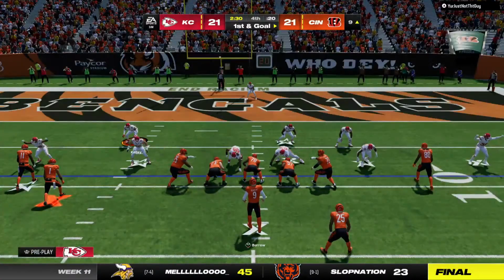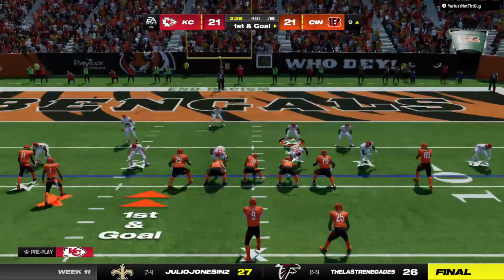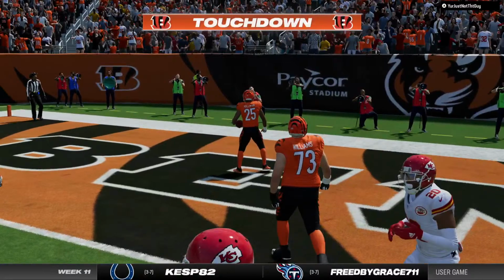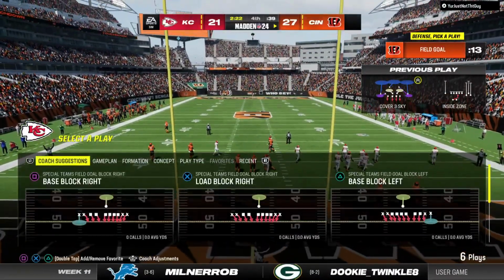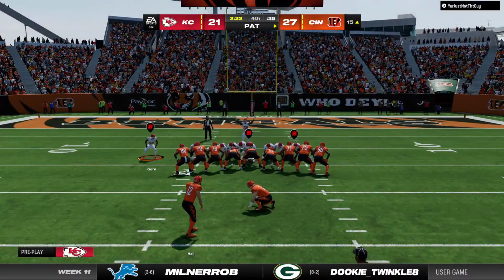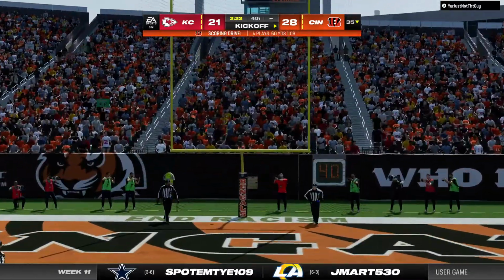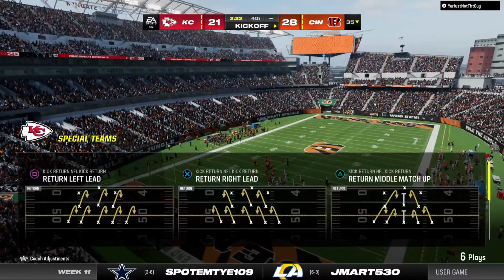Here we go, here we go. Hands it off out of the gun. And he'll take this into the end zone for a Bengal TD. A great effort there with his 13th rushing touchdown on the year. And the Bengals have broken our tie and have taken a fourth quarter lead. Extra point right down the middle. And they will take a 7-point lead.